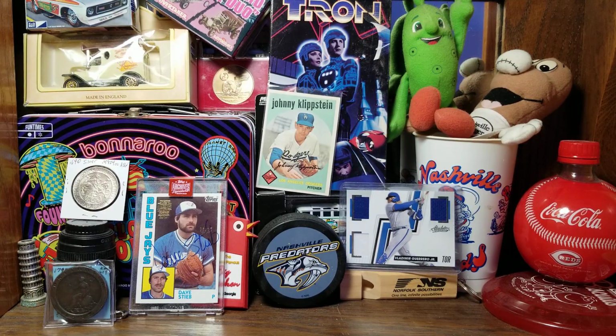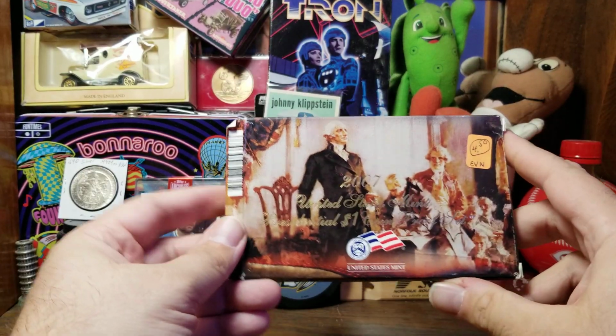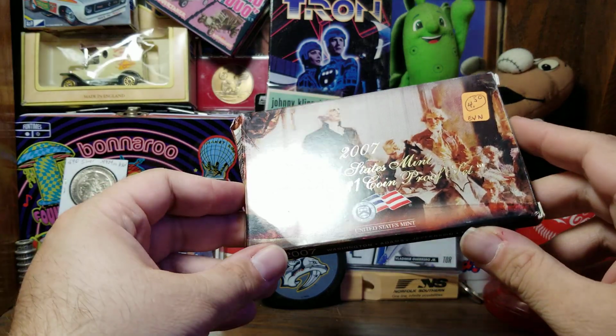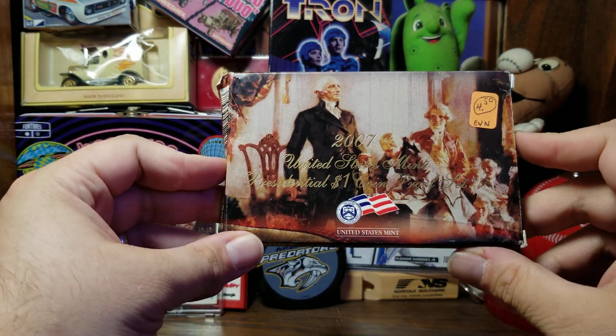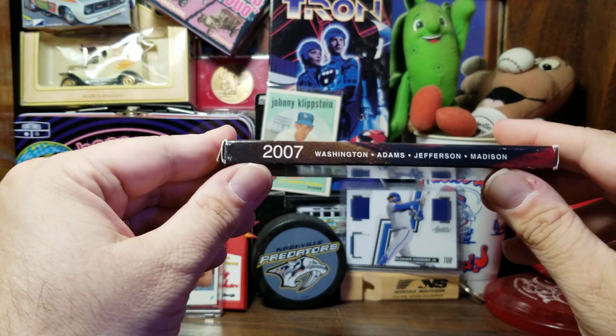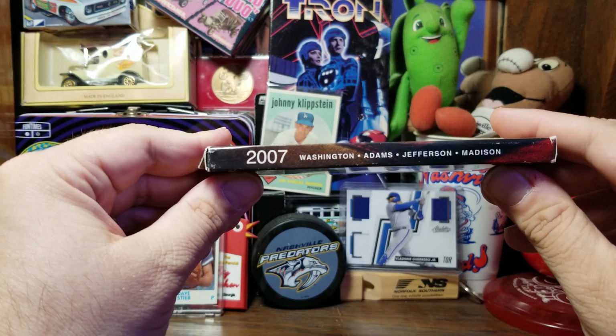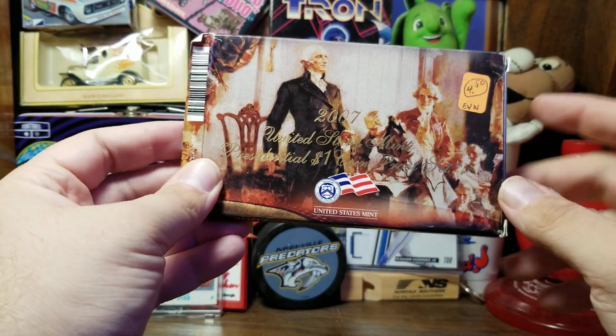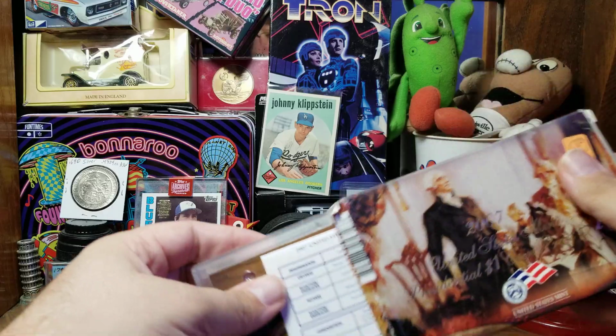While I was there, I also got, for the fun of it, only because I didn't have one, the 2017 U.S. Presidential $1 proof set. There are 4 coins in here. This was the first year they did that: Washington, Adams, Jefferson, Madison. I paid $4.50 for this. I'm sure at the time it sold for a lot more.